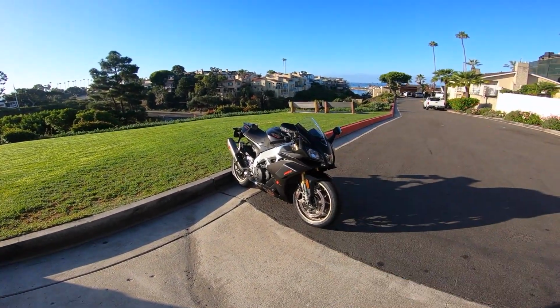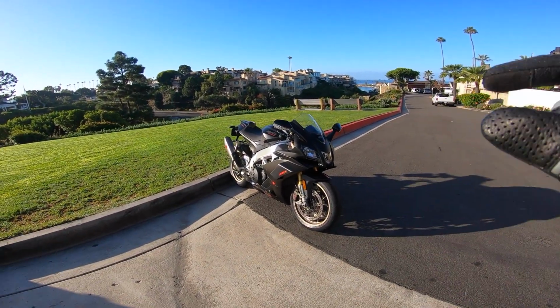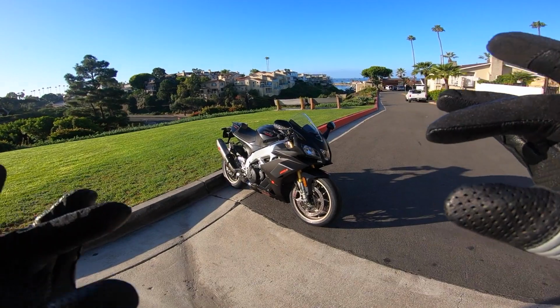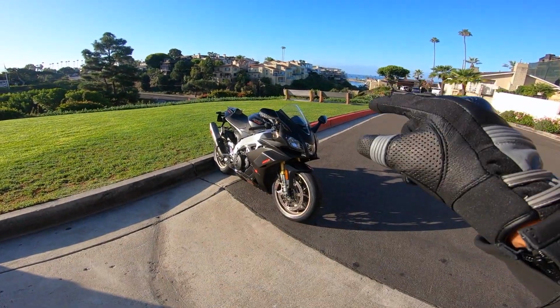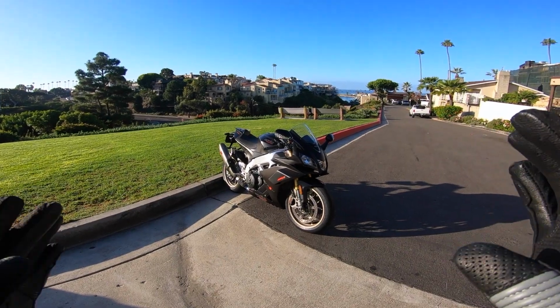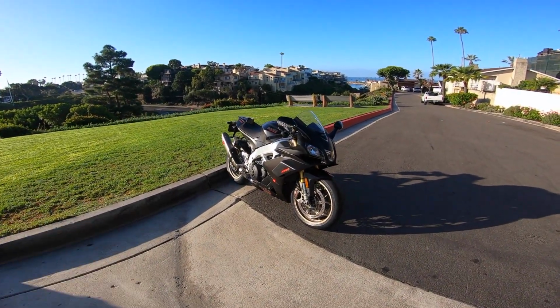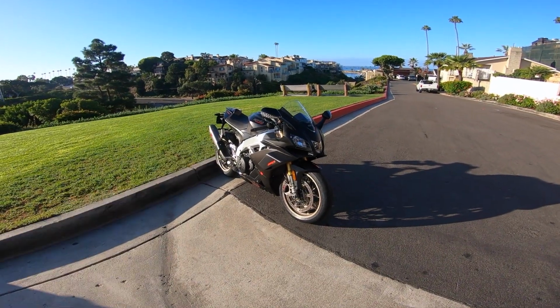I like the tail. I like how Aprilia stuck with the original styling. Of course, they've made some tweaks here and there. They've reshaped the tank, reshaped the tail section, reshaped the nose. But the base RSV4, the silhouette of the original bike, is still there in this motorcycle. It's a very pretty motorcycle, especially in the color combos they picked.